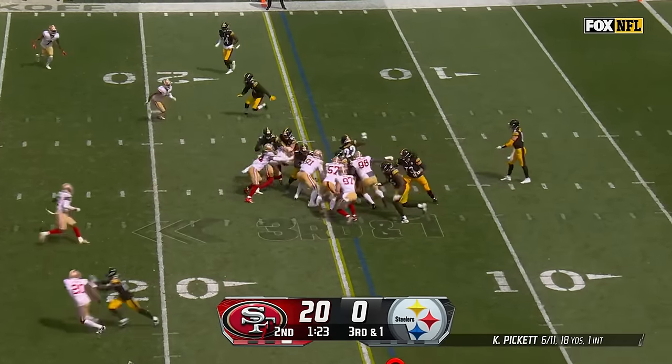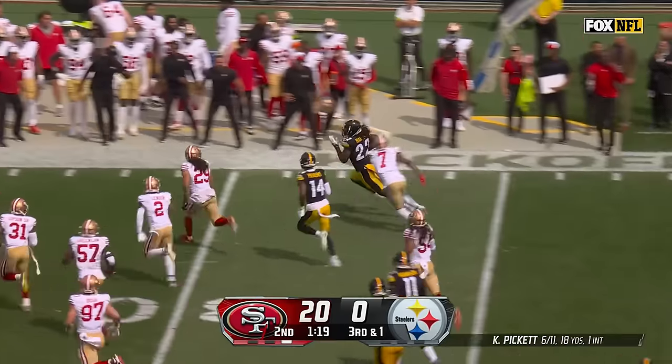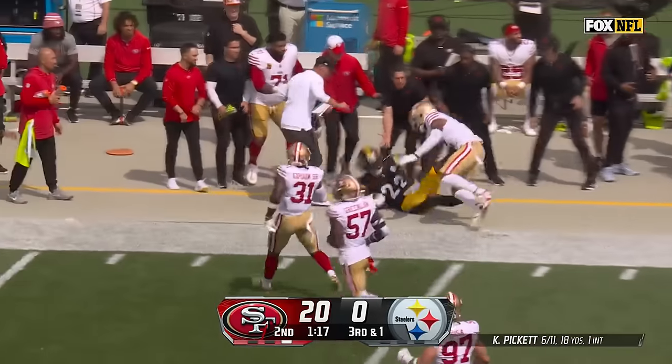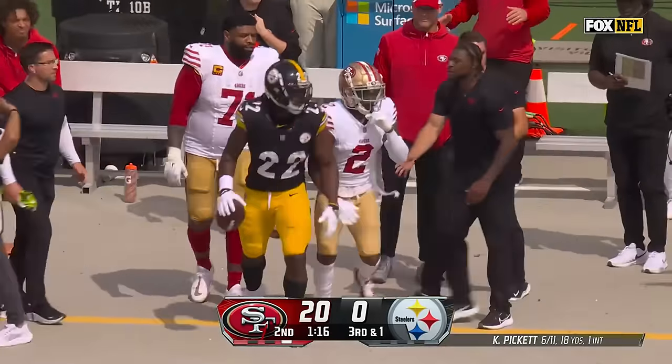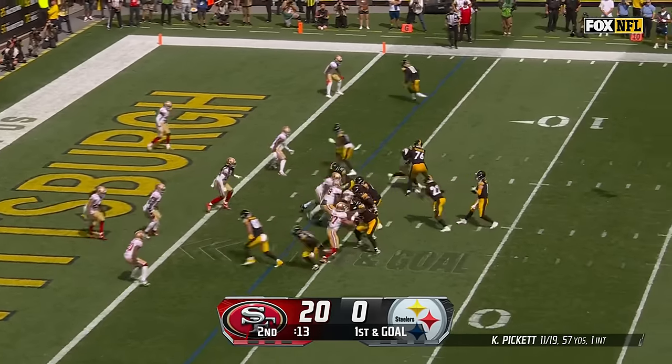Third and short, handed off for Harris. He's got a first down. Najee Harris has a big gain. Turns the corner, hurdles to the 40. Flag at the end of the play as Hufanga brings him down. First down and goal inside the five.